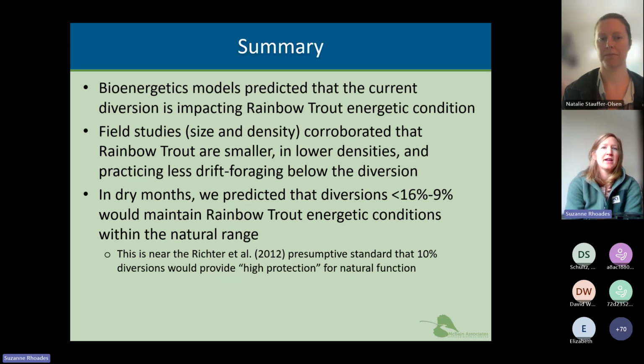9%, depending on the month, and that any diversions below this rate would maintain rainbow trout energetic condition within the natural range. Notably, this is close to one of the presumptive standards that Richter et al. in 2012 pointed out, that 10% of diversion should provide a high protection rate for natural function. And that study wasn't focused on rainbow trout at all. It was focused on quite a different fish and other geomorphic objectives. So this 10% range is being validated here in our study.